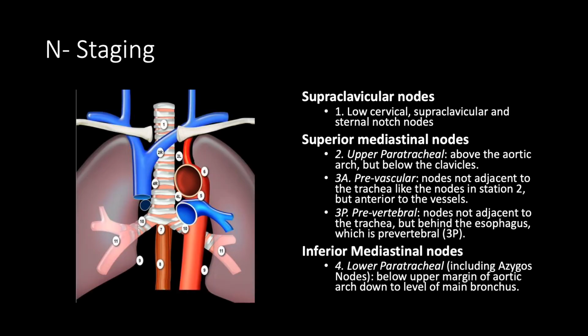Before we begin with the discussion of the nodal staging of bronchogenic carcinoma, I will briefly lecture about the thoracic lymph node stations. Thoracic lymph nodes are divided into 14 stations as defined by the International Association for the Study of Lung Cancer, principally in the context of oncologic staging. For the purpose of prognostication, the stations are grouped into 7 zones.